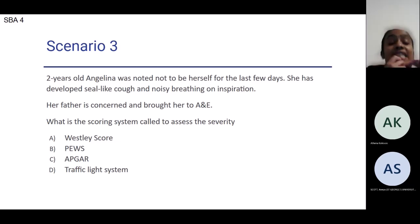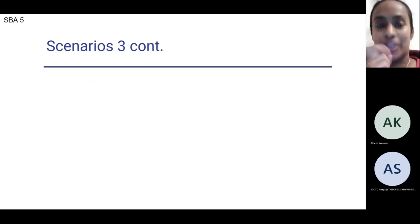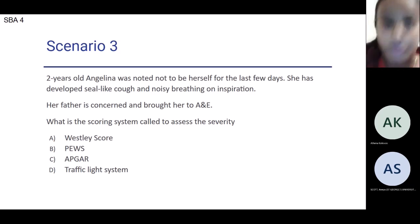Yep, so the correct answer is A, Wesley score. And what do we think that this little Angelina has? Our little Angelina has croup, and the main key in that stem of the question was that she had a seal-like cough, or sometimes known as barking cough, and noisy breathing, like a stridor on inspiration. And this was the key in the stem that should let you think, oh, it's likely to be croup. And to assess the severity of the croup, that then guides you in terms of how you have to manage them, is the Wesley score.